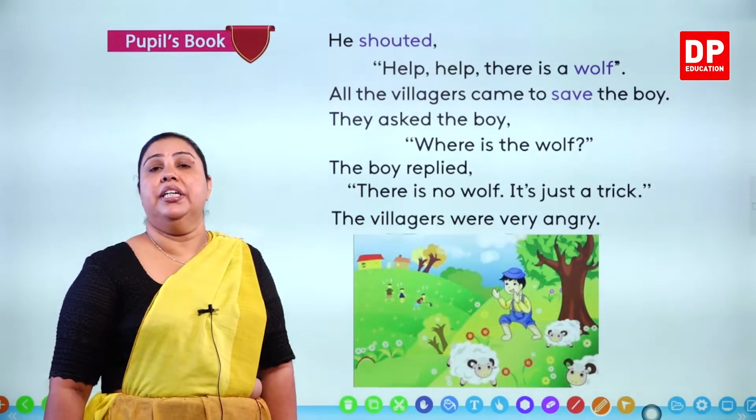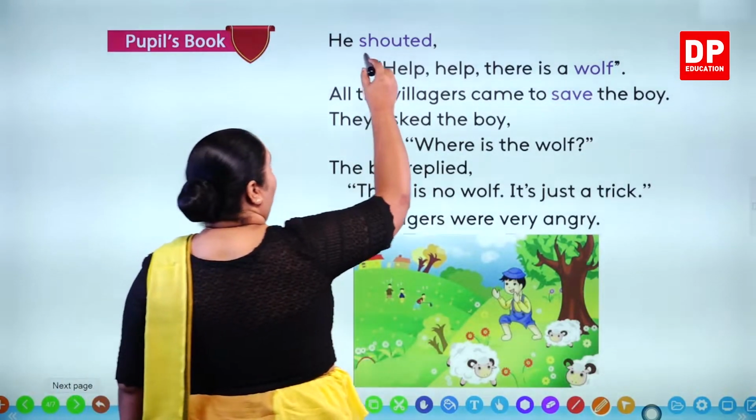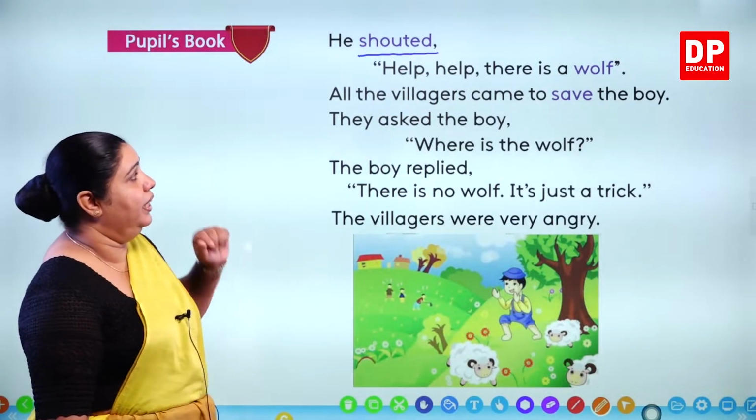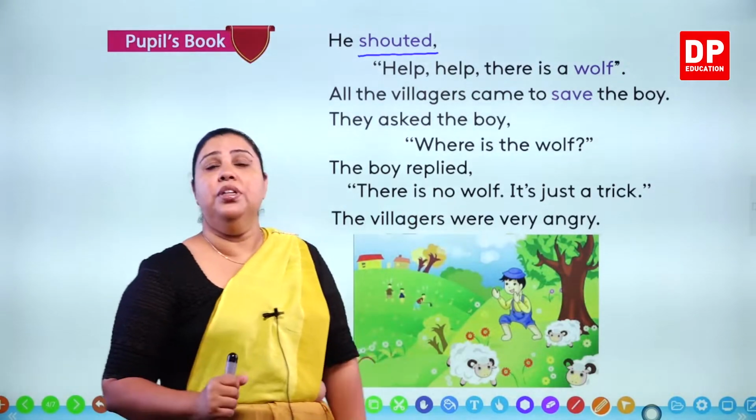He shouted. He shouted. What did he do? He shouted. Here we have the word shouted. He shouted, "Help! Help! There is a wolf."